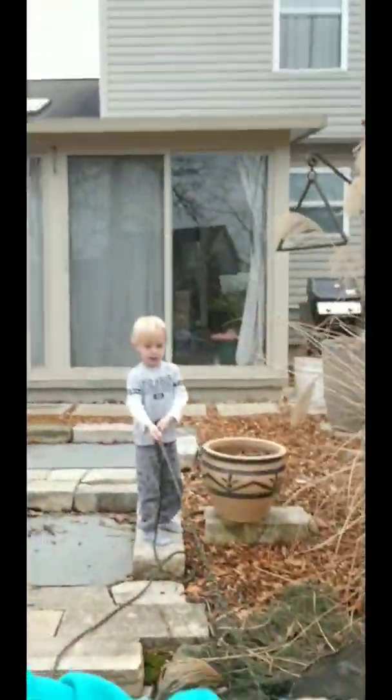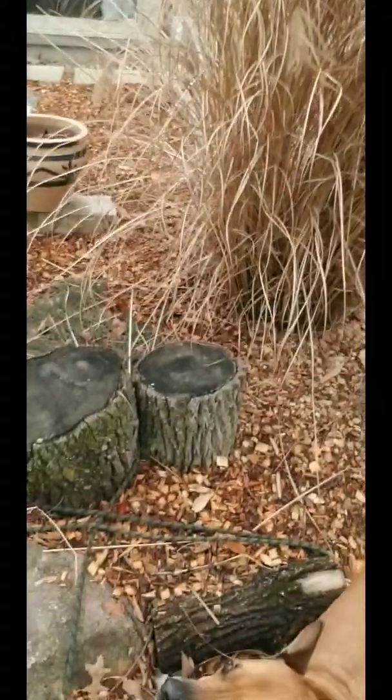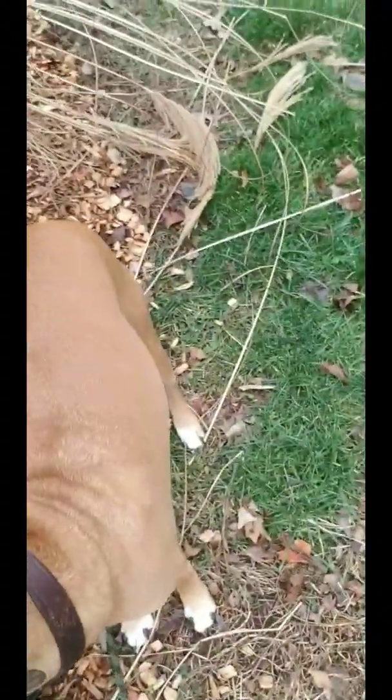Chipmunks are digging up my yard. Digging up my garden bed. What are you doing, tiny person? Ooh, what are you doing, Georgia? It is tangled. Blair Witch Frog. Okay. I just thought I'd come out here and show you that. That's all I'm getting done in the garden is little things.